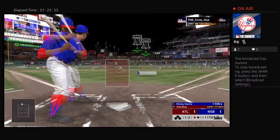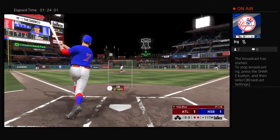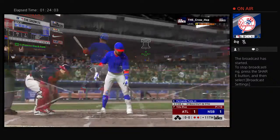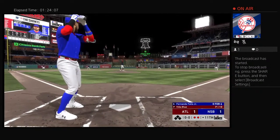That misses. 1-2. Love the high heater right there to raise the hitter's sights. Let's see if he buries something in the dirt right here. And he strikes him out as well. So make it back-to-back punch-outs here to the first 2 men he faces out of the bullpen.